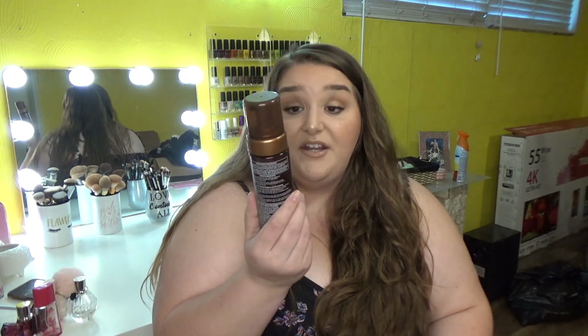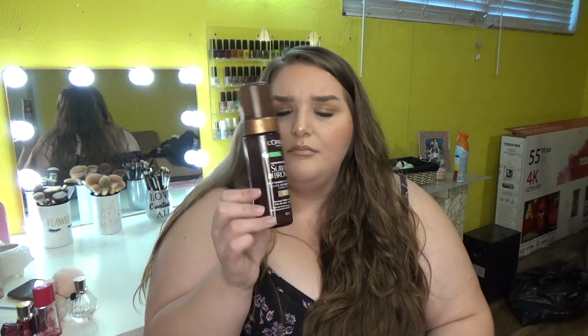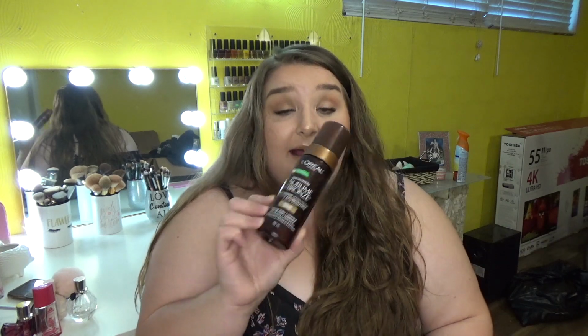Used this self tanner. I actually really like this, the L'Oreal Sublime Bronze Self Tanning Water Mousse. I got this in an Influencer. It's shade medium, and I find it's really nice. It leaves an all-over glow to your skin. After a shower, I put it on and then I go to sleep, and when I wake up in the morning, it's a couple shades darker. It's really nice. I'm not left feeling too sticky or anything, which is nice.